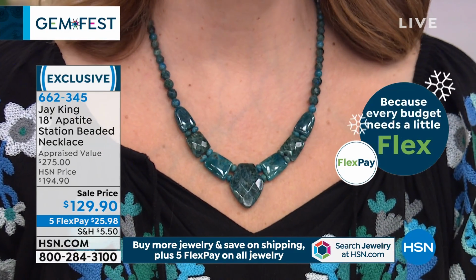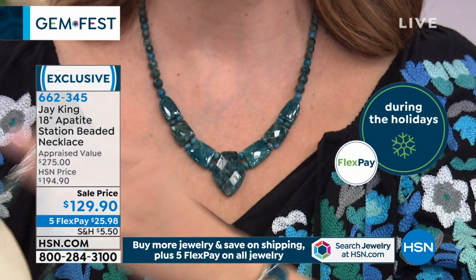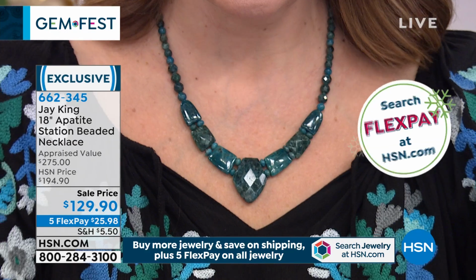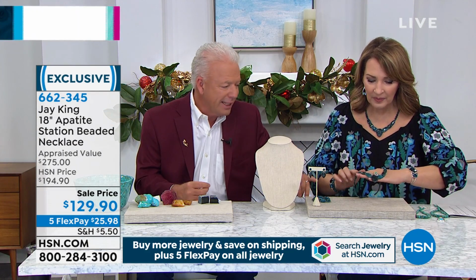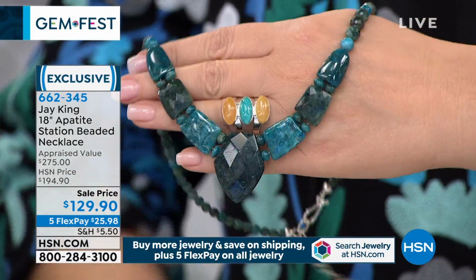Then you can see the lighter material that's on either side of the centerpiece there, and then the beads, especially the beads on the neck as they go up. That's neon Apatite, and that's a lighter color Apatite. It's a very rare Apatite, and that comes out of a very, very small deposit in Brazil.